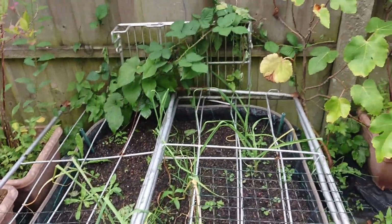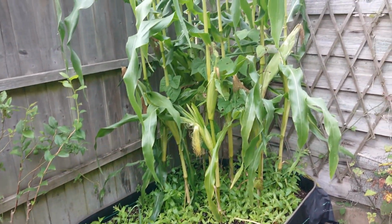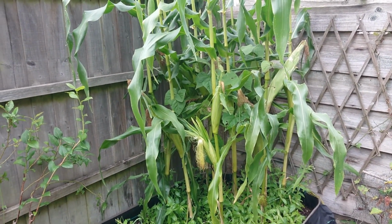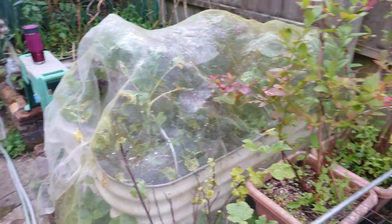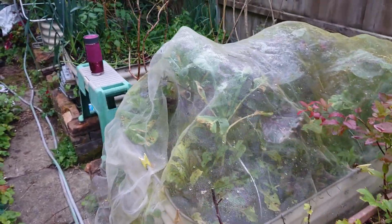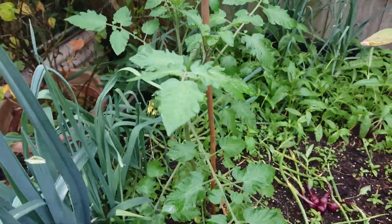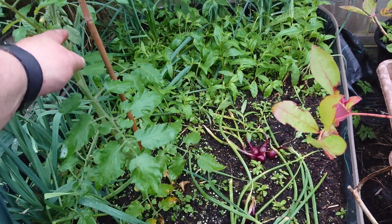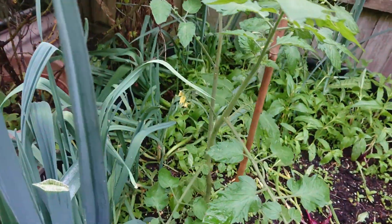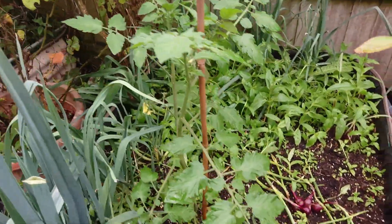Give the garlic bed some water. Another couple of weeks and some of that sweet corn should hopefully be ripe enough to pick and eat. Last time I was in the garden I put a little cane beside this tomato plant, and it seems to have beefed itself up a bit. It's got a flower truss out, so it'll be interesting to see if anything comes off this.